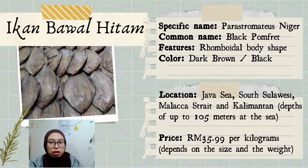This part I would like to share about ikan bawal hitam, whose scientific name is Parastromateus niger, and the common name is black pomfret. The features of ikan bawal hitam or black pomfret is it has a rhomboidal body shape, and the color of the black pomfret is dark brown, as its name says.